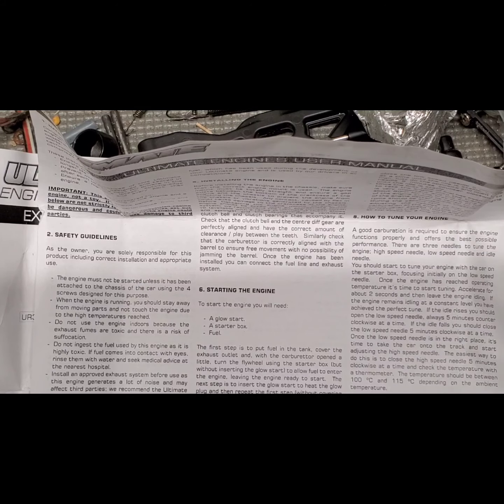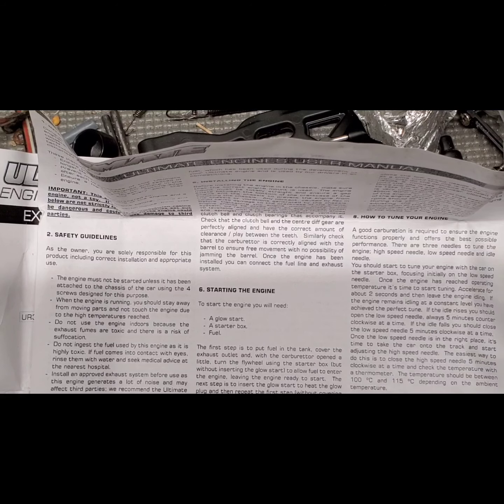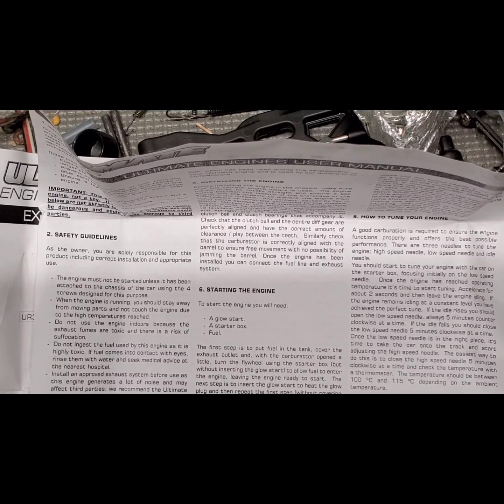So now, that says if your engine remains idling at a constant level, you have achieved the perfect tune. What that means to me, and this is just me using common sense, is the engine is not raising up, it's not lowering down, it's not doing anything other than just staying at one level. No different than when you're driving your one-to-one car, your full-scale car, going to work, going to pick your wife up, whatever you're doing in your full-scale car, riding a bus, I don't care how you're using full-scale transportation, a drag race car, a NASCAR, any kind of engine, dirt bike engine, four-wheeler engine, a lawnmower engine, I don't care what kind of engine it is.